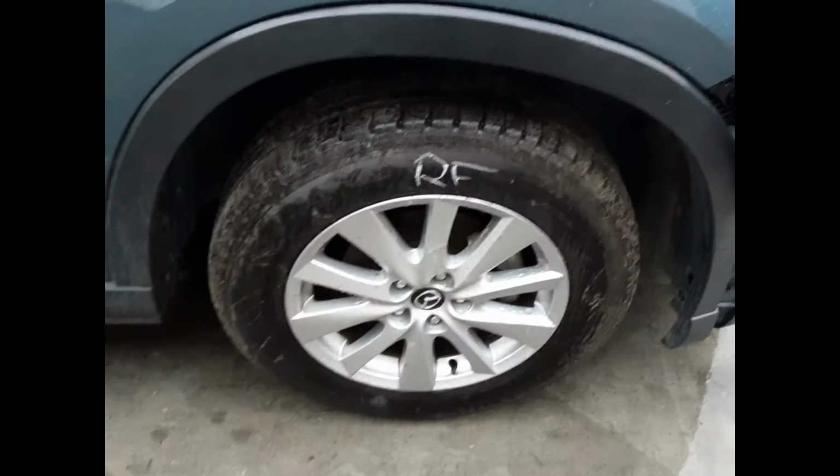Both right-hand doors appear to have no damage. Right power door mirror. Right guard appears to have no damage. And a right front, 17-inch factory alloy mag with a good tyre.